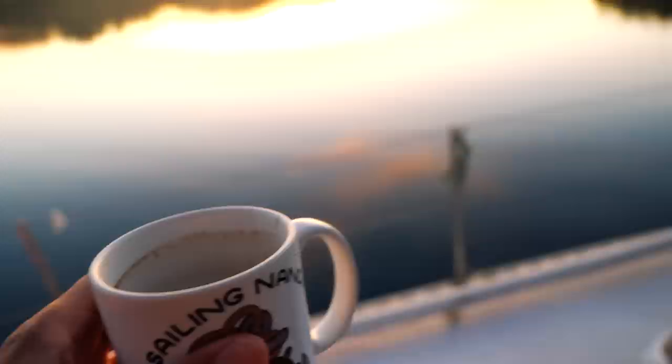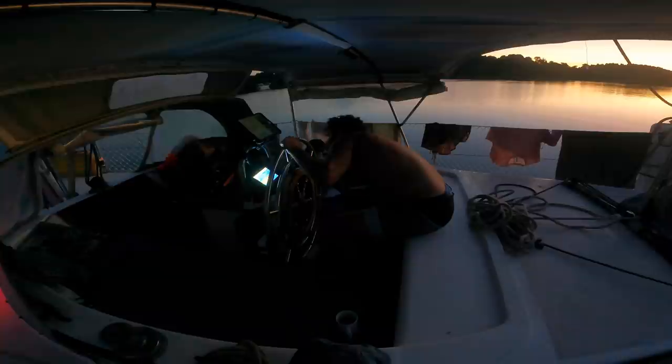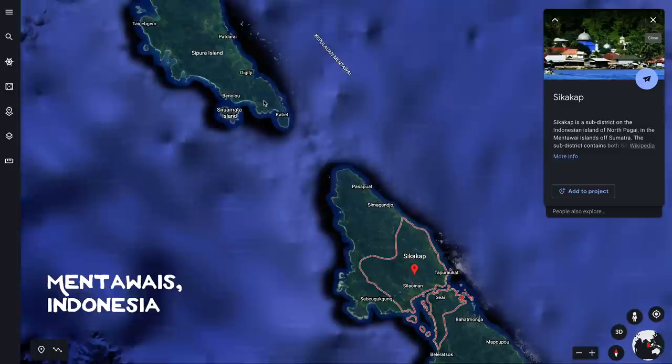So first morning on Nandji, I have the coffee, which is obviously important, and have a look at this sunrise. Forward. And we are actually motoring off because we're heading towards some surf and just going to make the most of this really nice weather that we've got for the next few days.